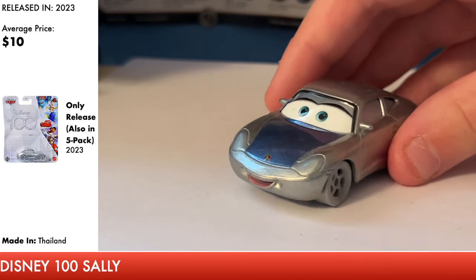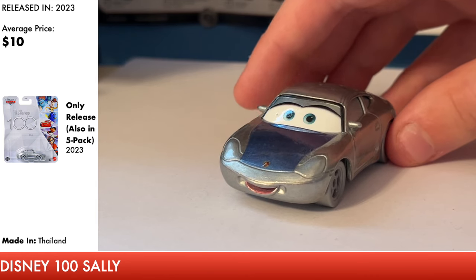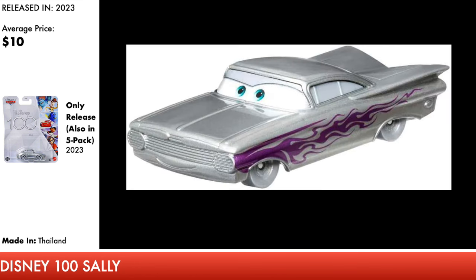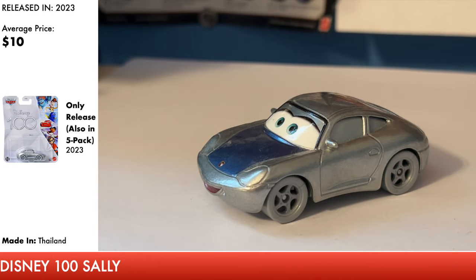A lot of people saw this as one of the weaker D100 releases, especially because of the change to her hood color. A lot of other characters had much more cleverly placed other colors, like McQueen's lightning bolt or Ramon's flames, but Sally doesn't really have an area that you could change the color of, so they went with this. Regardless, it's always nice to see a new Sally variant.